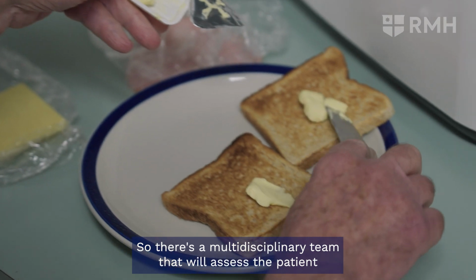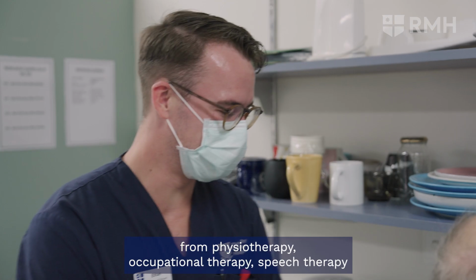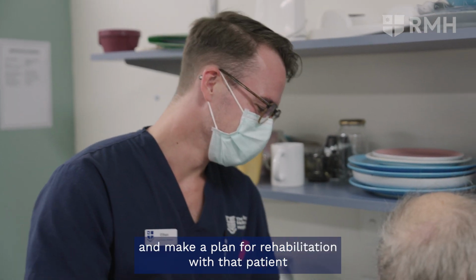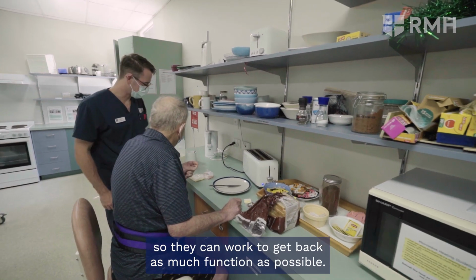So there's a multidisciplinary team that will assess the patient for physiotherapy, occupational therapy, speech therapy, and make a plan for rehabilitation with that patient so they can work to get them back as much function as possible.